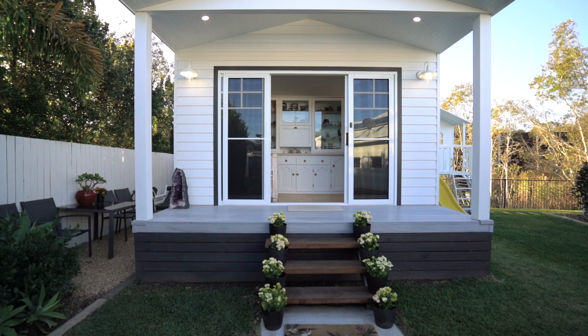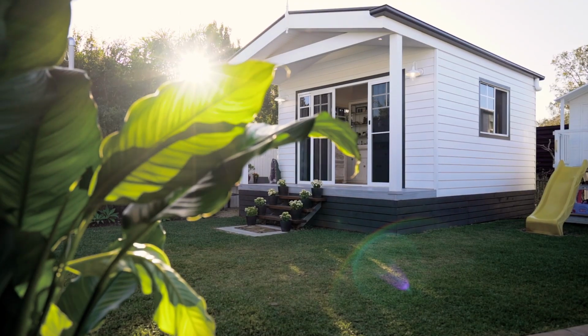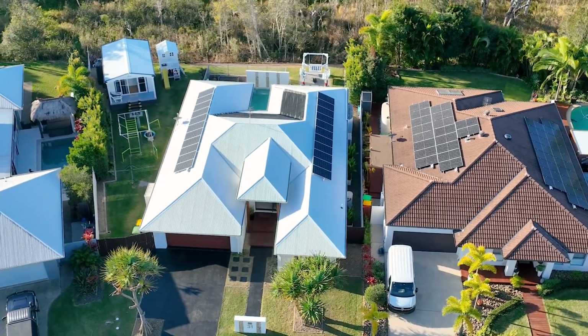The surprise package is the near-new, Hampton-inspired self-contained dwelling, which has been well appointed and offers its own access from the street. This could cater for family or be separately leased.